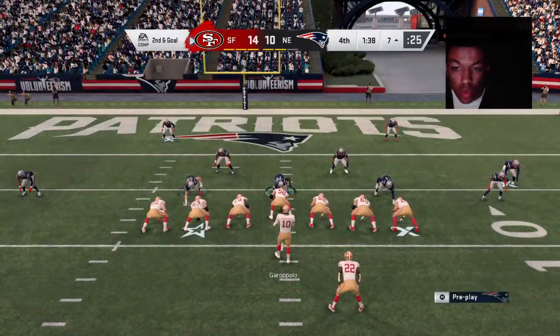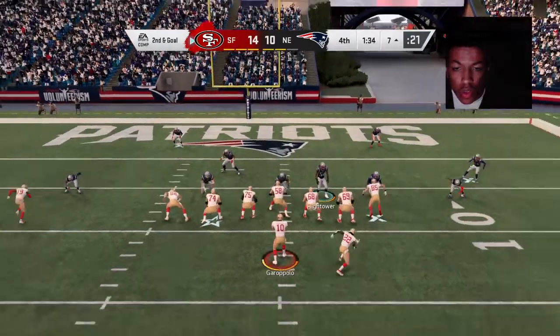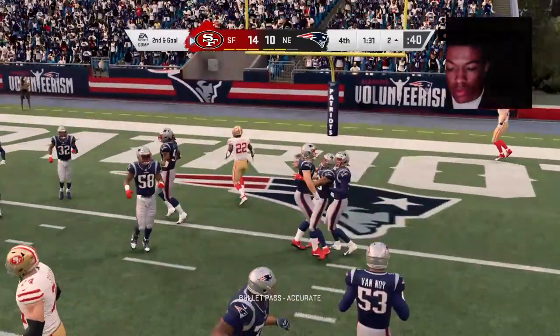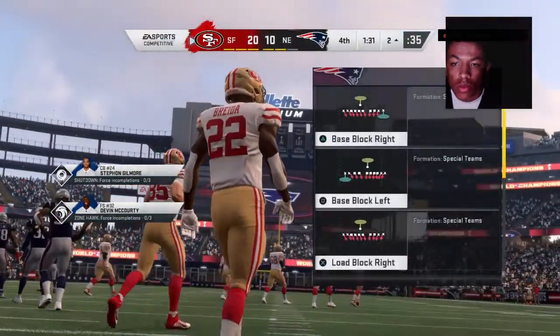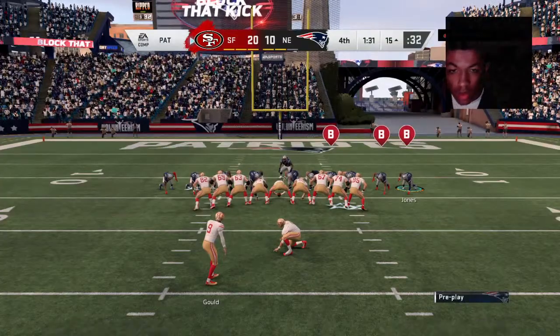Now from the 7, here's 2nd and goal. Well, Garoppolo's going to throw it. This is caught. And across the chalk into the end zone. It's a 49er touchdown. A 7-yard touchdown grab. And the Niners are able to stretch their lead.